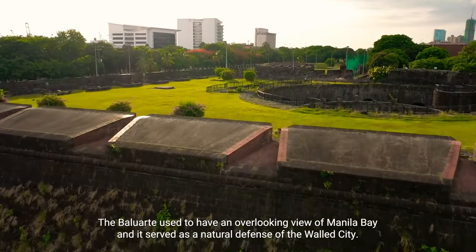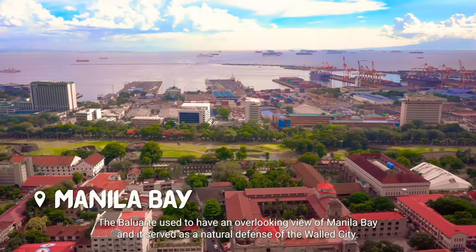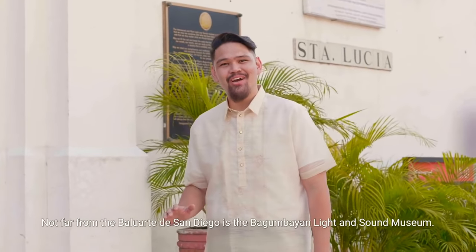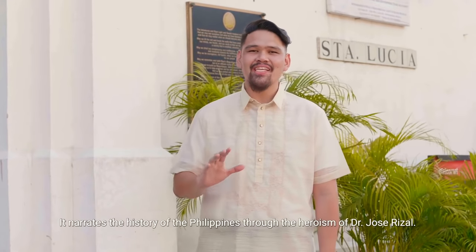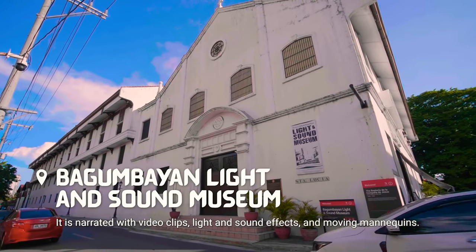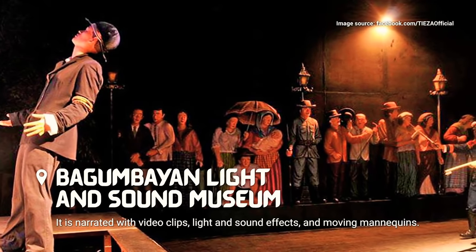The Baluarte used to have an overlooking view of Manila Bay, and it served as a natural defense of the walled city. Not far from the Baluarte de San Diego is the Bagumbayan Light and Sound Museum. It narrates the history of the Philippines through the heroism of Dr. Jose Rizal. It is narrated with video clips, lights and sound effects, and moving mannequins.